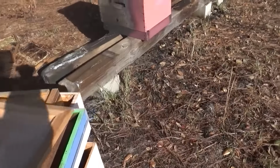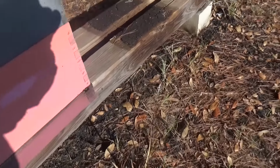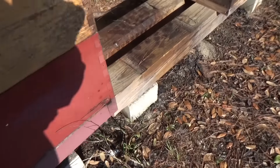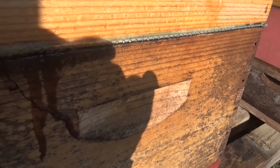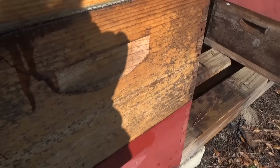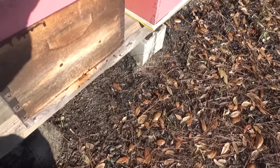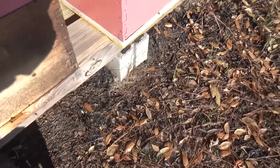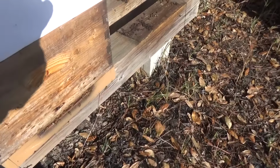This is my setup for getting ready to change this hive out. It looks like some melted wax right there. I don't know what that is. Well, I'm telling you, the bees are definitely coming in with pollen. That's awesome. But every one of these hives, good shape.